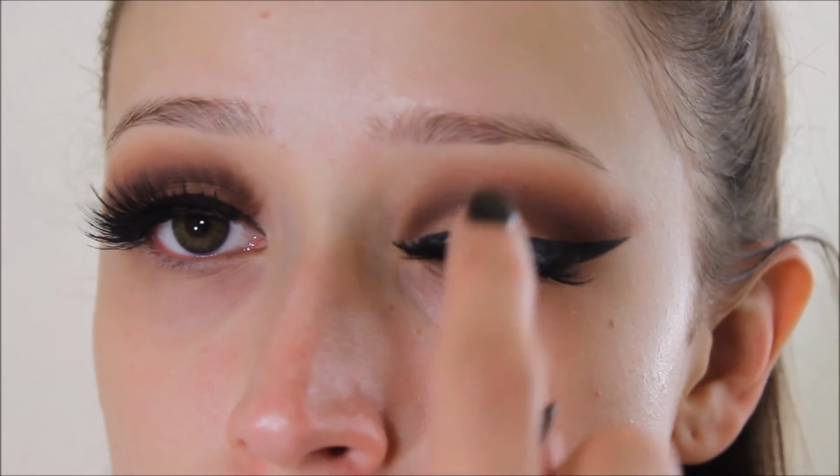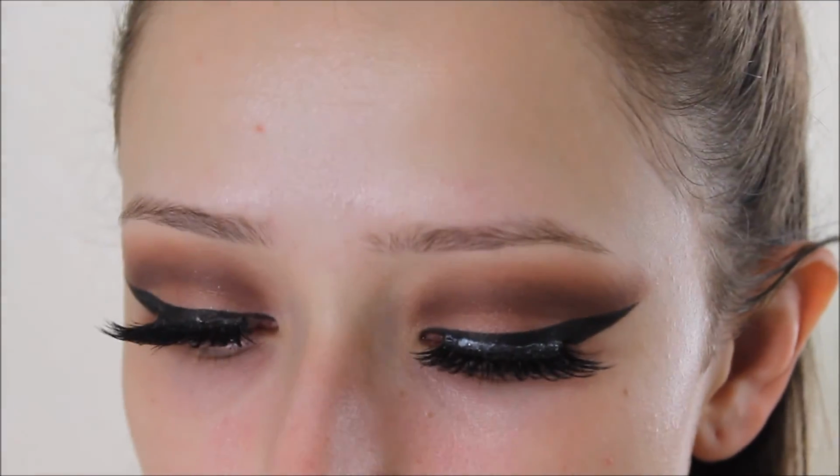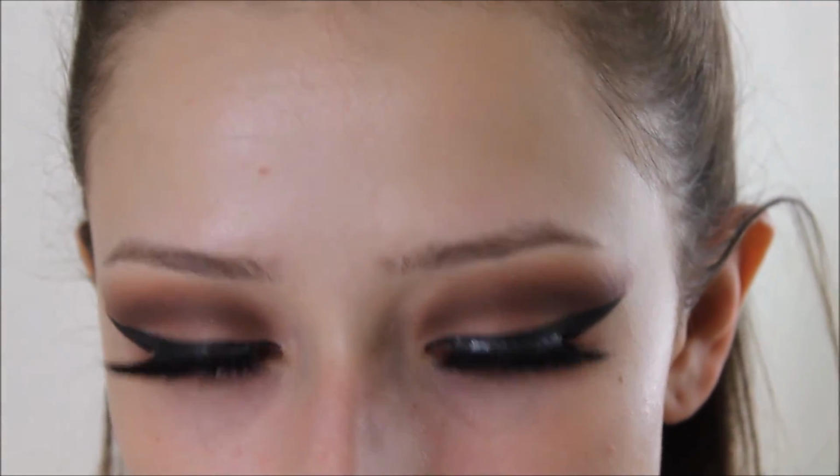So as I was finishing up my eye, putting on my falsies and doing my eyeliner, I did not realize that my camera died. So I'm gonna quickly and briefly explain what I did. It's honestly kind of the same thing that I was doing already. So pretty much all I did was just blend out that dark color that I was putting. The color, if I'm not mistaken, it's called Chestnut Roasting.